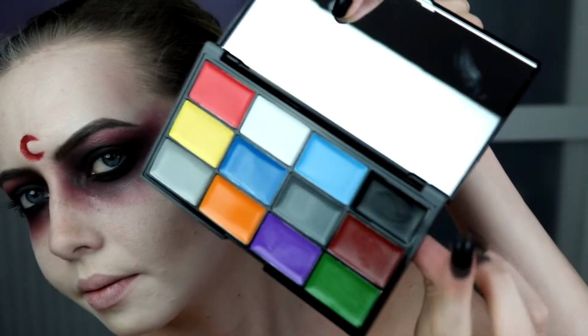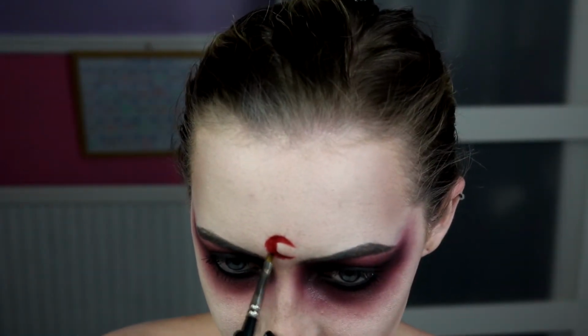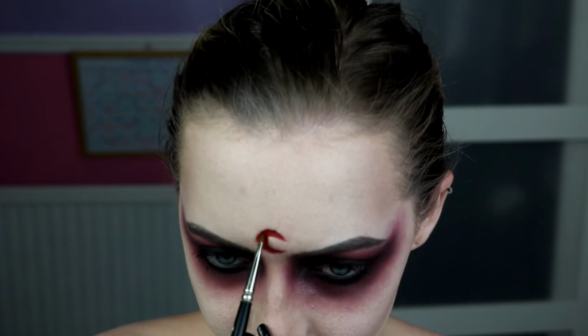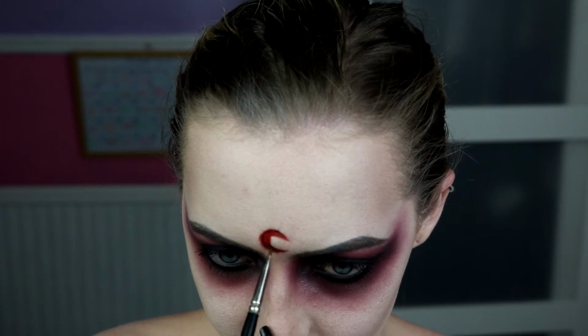Then taking the tiniest little dab of the black, and we're just going to go in to the very edges that's inside this crescent moon. We're going to deepen it up a little bit. We don't want it to look black, we still want it to look red, but it's just to add a bit of depth and shadow to the little carving that's in the face.